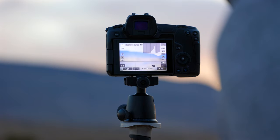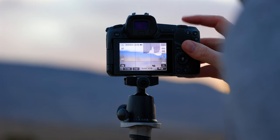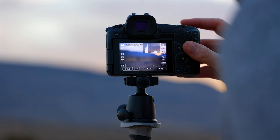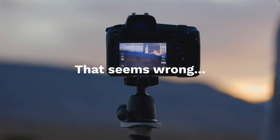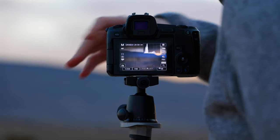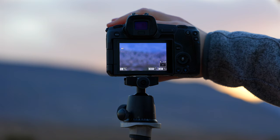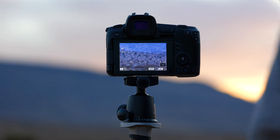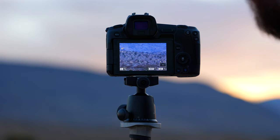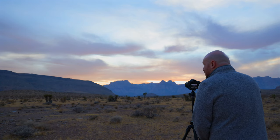So again, I'm shooting at ISO 100. I'm using my histogram to set my exposure, which is gonna put my shutter speed at 1/250th right now. Right now I'm at f8, which this lens performs really well at, so I'm gonna keep it right there. So that basically puts me at infinity. I feel pretty good about that, and just waiting for the light.